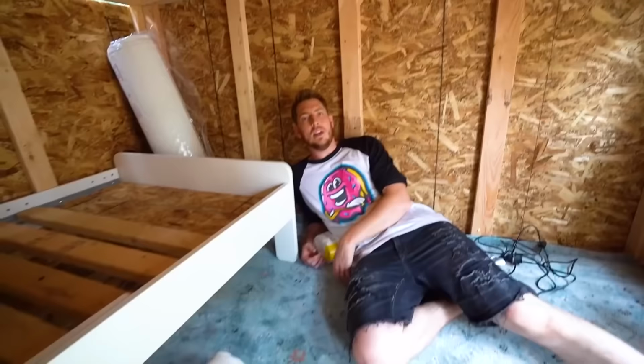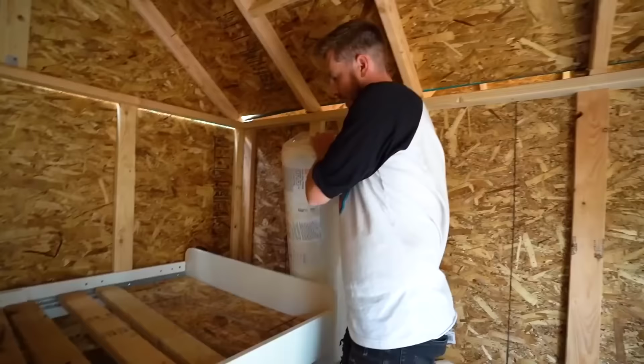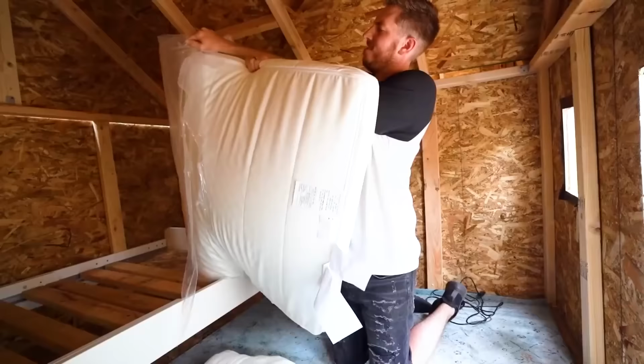Me and Caleb have been working for hours. Since we didn't have all the pieces, we had to improvise. Cut all these 2x4s for the middle part here. I think this is my mattress. Oh, bruh, IKEA, stop.